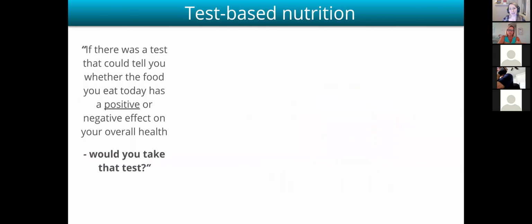So if there was a test that could tell you whether the food you eat today has a positive or a negative effect on your overall health, would you like to take that test? And that's what I found 6 months ago. I found the balance test that Cincino had. This was actually developed by some scientists and doctors at St. Olof's Hospital in Trondheim. But it was considered too alternative.